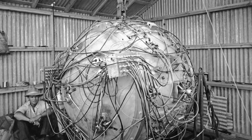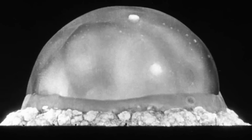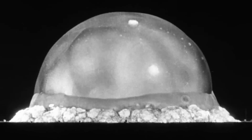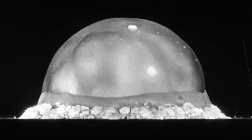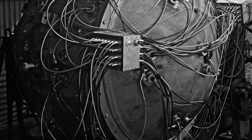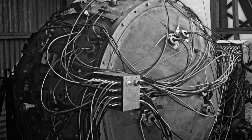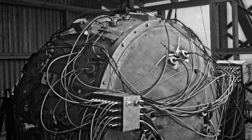The Trinity test was the very first time a nuclear weapon was detonated, and the Gadget was actually the same design as the bomb that was later detonated over Nagasaki, Japan on August 9th, 1945. There's such an eerie nature about this photo and the seemingly casual behavior of the man next to it. Did he know what this was about to unleash? Perhaps, but maybe not.